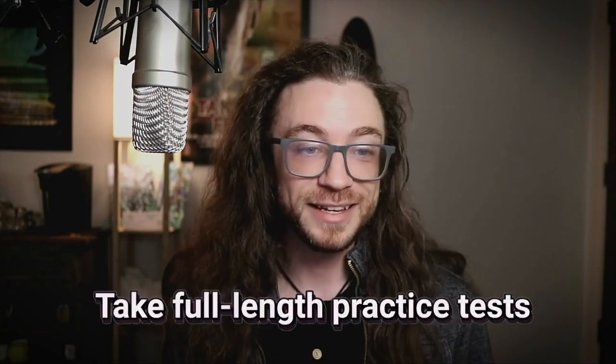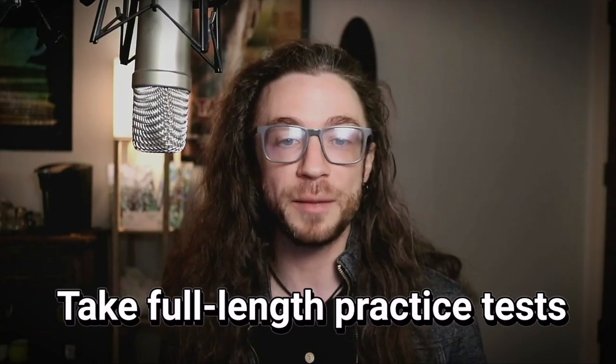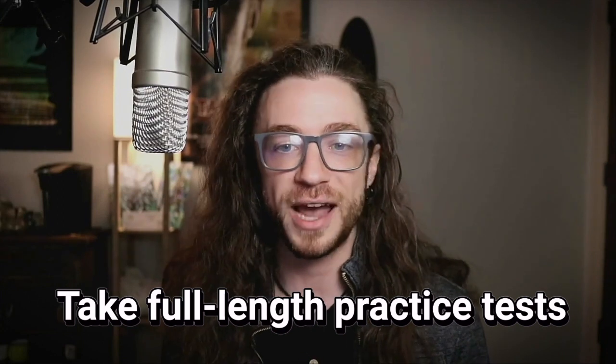And number 10, take full-length practice tests. Make sure to take at least one and preferably two or three full-length practice tests. I know it can be difficult to find an uninterrupted hour and a half, but it's essential that you get a feel for the full test experience, start to finish, and build stamina for the full-length test. You don't want to get halfway through the actual test and realize you're losing focus.